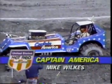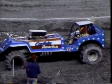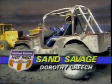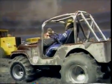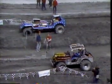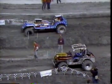This is Captain America, Mike Wilkes. He won the first round by default when the other machine he went up against failed to start. So Captain America is coming out for the first time actually running, going up against the beautiful young lady from British Columbia, Sand Savage, driven by Dorothy Cheech. And you can tell Captain America's never run before, right, Margo? Look at that. He's clean. He doesn't need to be wiped off. No, not at all. The lady is in the inside lane, and Captain America on the far lane.